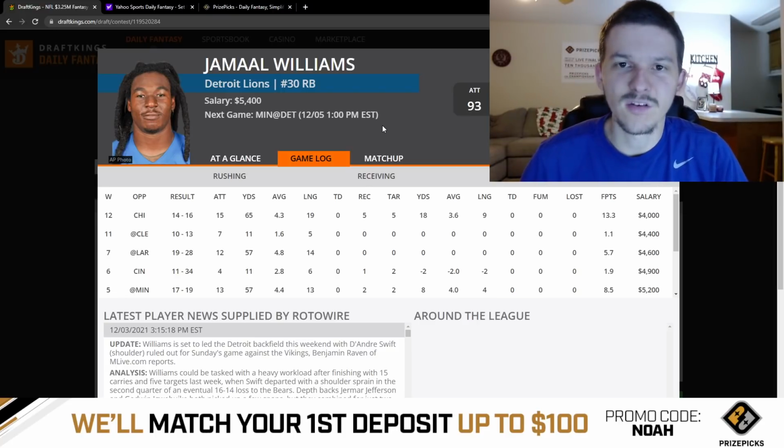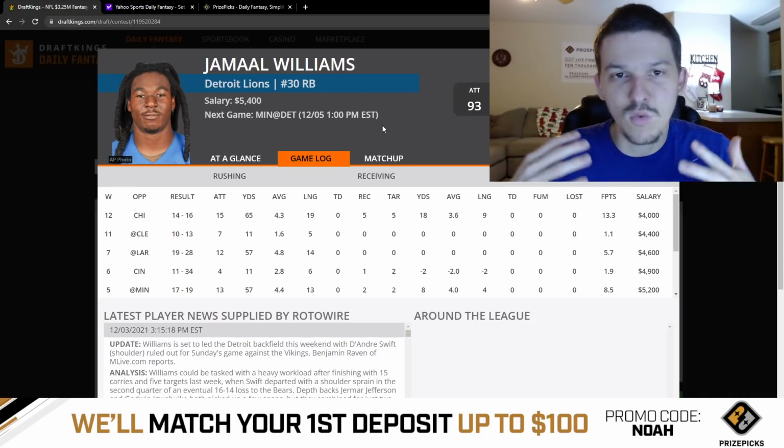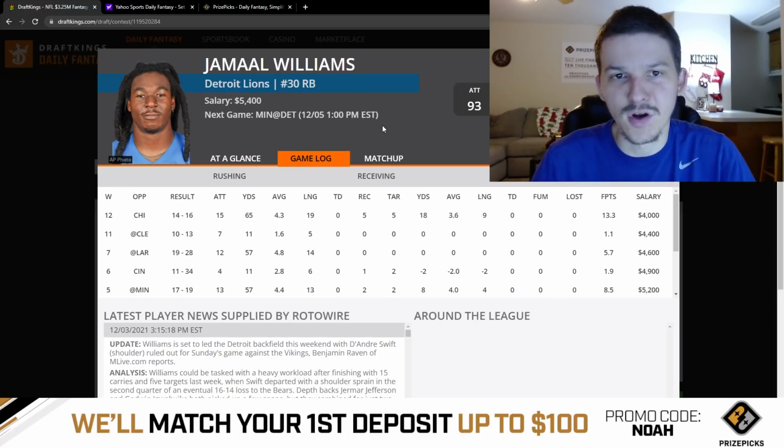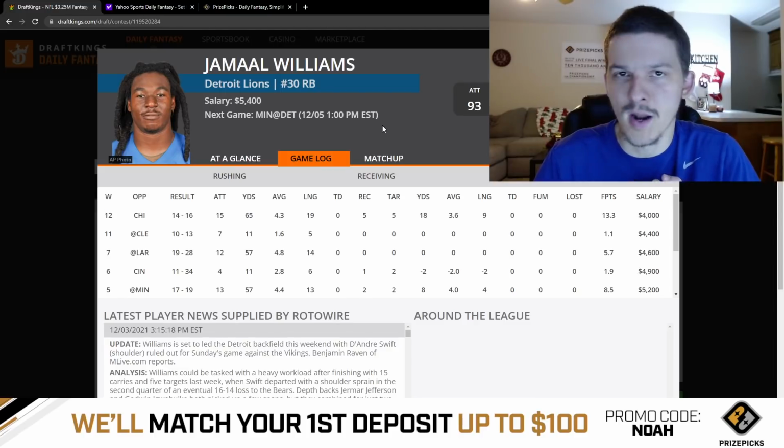At home here against Minnesota, this is a spot where I think the Lions can play well enough to put up enough points for Jamal Williams to have a good game. Now, anytime you're rostering a player on the Lions and they're going to be chalky, there's always a little bit of risk. There's no guarantee that Jamal Williams does well this week, just because the Lions are so bad and they could literally put up 10 points and nobody would be surprised.